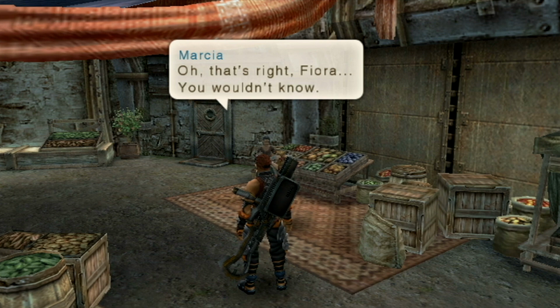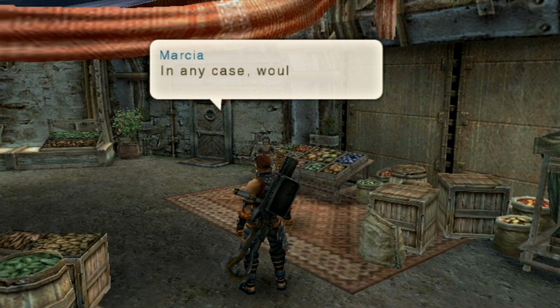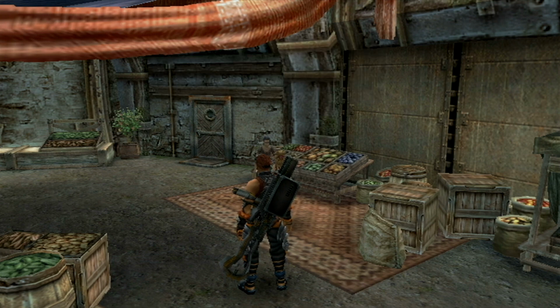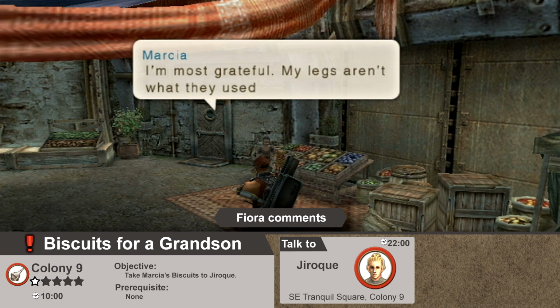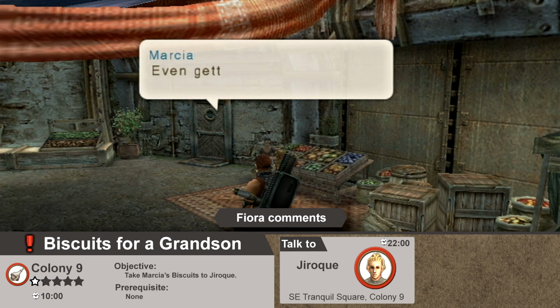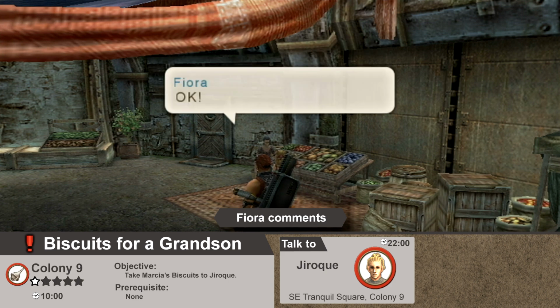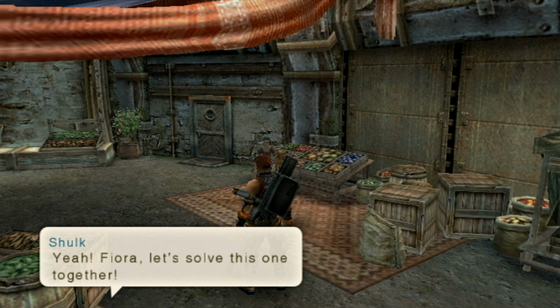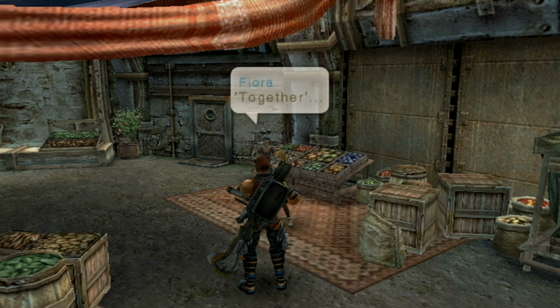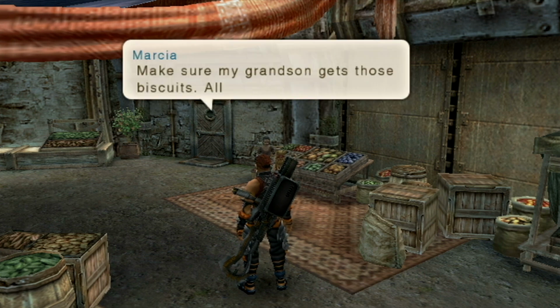Oh, that's right, Fiora, you wouldn't know. Anyway, that's our business. I shouldn't have said anything. In any case, would you mind helping me with this? We got biscuits for a grandson here. I'm most grateful. My legs aren't what they used to be, you see. Even getting to the residential district is awkward. I'll make you some biscuits. Okay, I'll give it my best shot. Yeah, Fiora, let's solve this one together. Aww, together. Yeah, that sounds great, Shulk. So awkward, yet so cute.